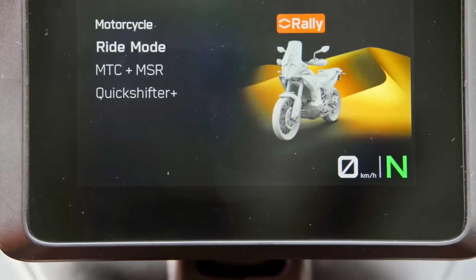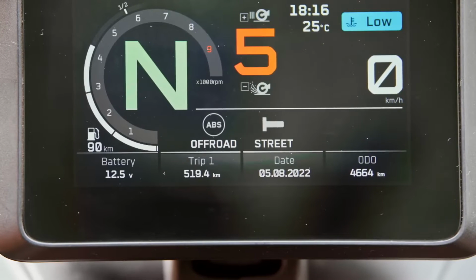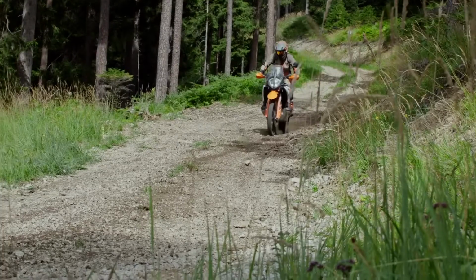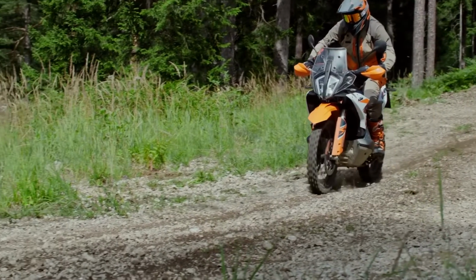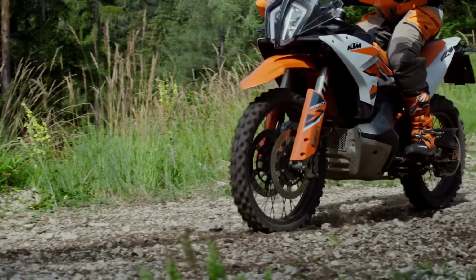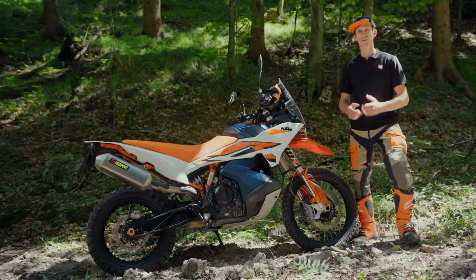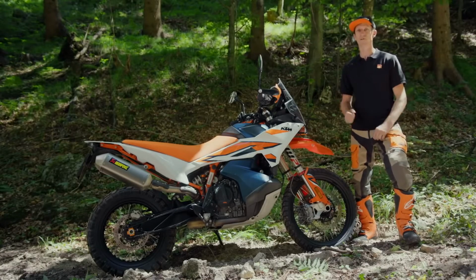An improvement that I really like is that now your ride mode and your ABS are directly linked. So when you transition from, say, street mode into rally mode or off-road mode, your ABS is going to change into off-road mode automatically. So that gives you fewer buttons to press to get into that optimal setup for your situation. Quicker transition, better riding experience.